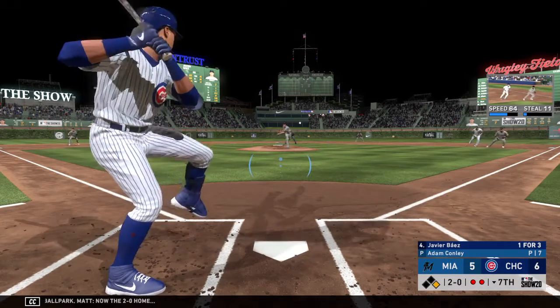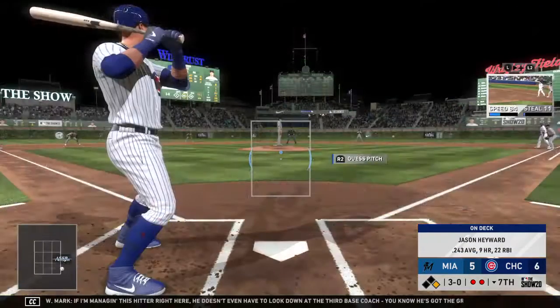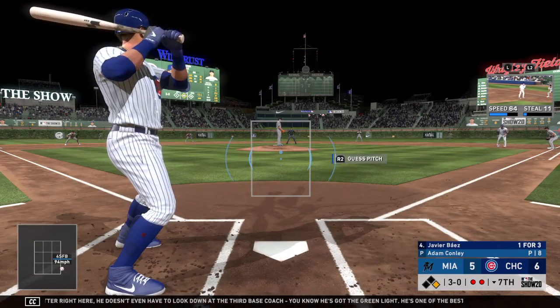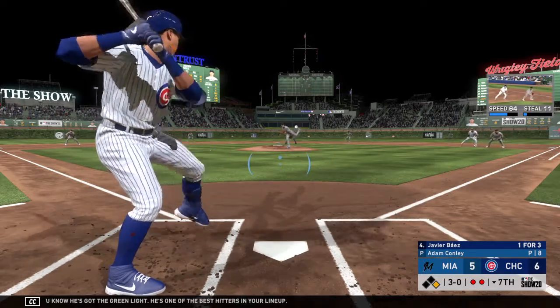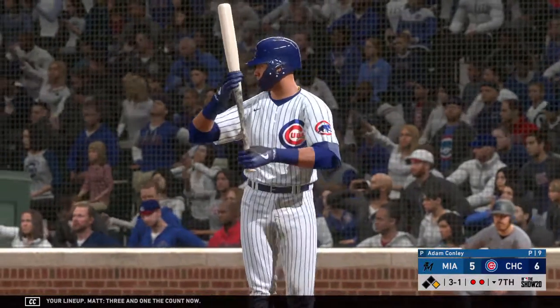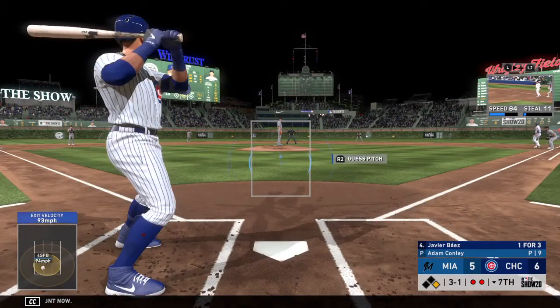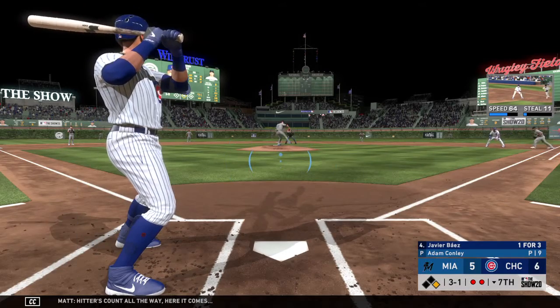Now the 2-0 home. Outside, 3-0 now. If I'm managing this hitter right here, he doesn't even have to look down at the third base coach. You know he's got the green light. He's one of the best hitters in your lineup. 3-1 the count now. Hitters count all the way.